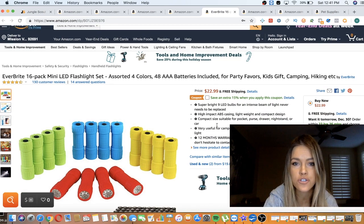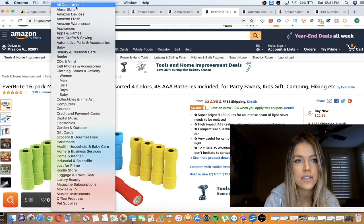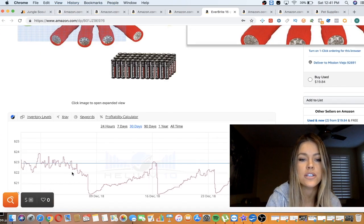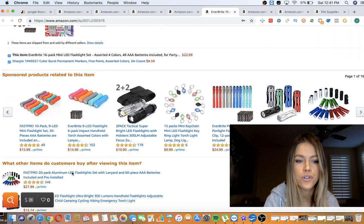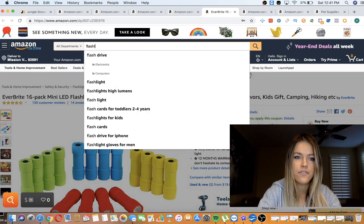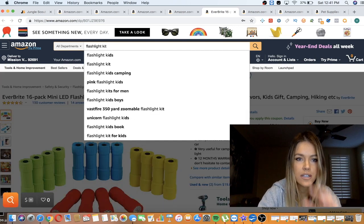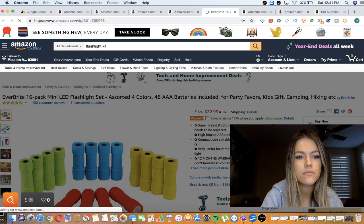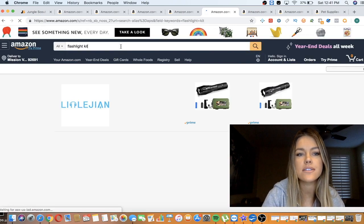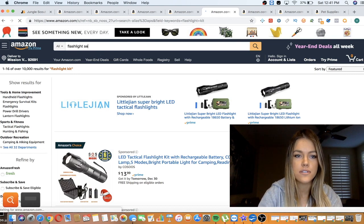This looks like something that's interesting. So, flashlight pack. Let's see if we can, because this is very niche. If you were to sell just a flashlight, that wouldn't go well. But if you were to sell a kit of flashlights, let's see, maybe a flashlight kit, or actually a flashlight set would probably be better. Something like that, where it's different.